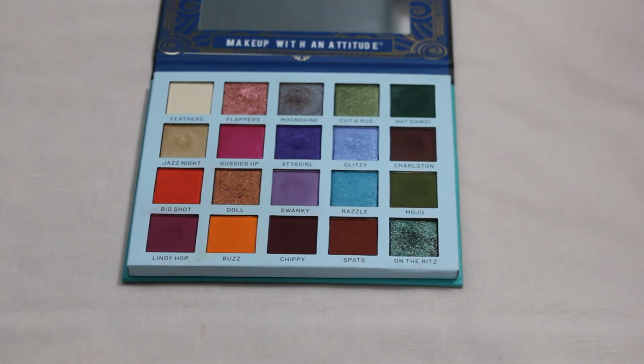It's one that I am always excited to reach for. I only reached for it once this past month, but I have been reaching for it quite a bit in the previous months, and I just really always enjoy what my looks turn out to look like with this palette.